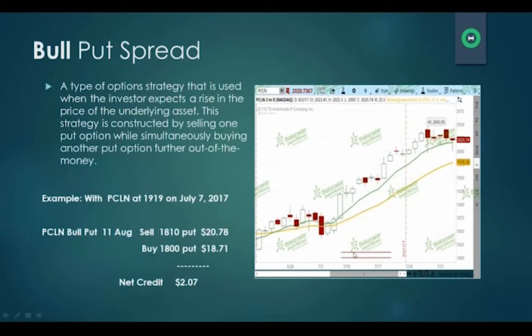You can look at the option chain and you can see, well, Dale, if you would have just sold, in this particular example, the 1800 put, you would have collected $20.78. Why don't you just do that?